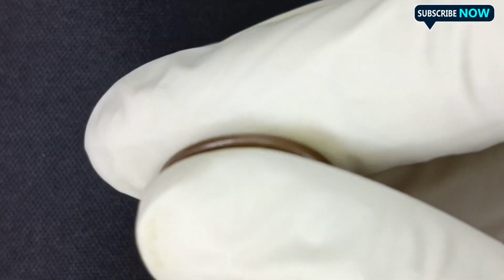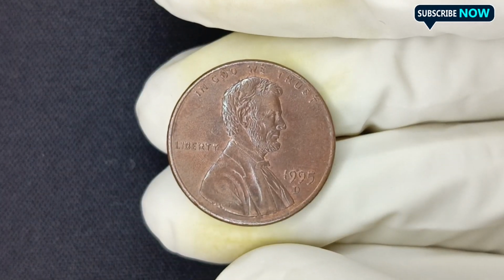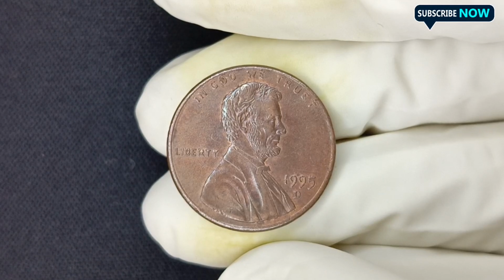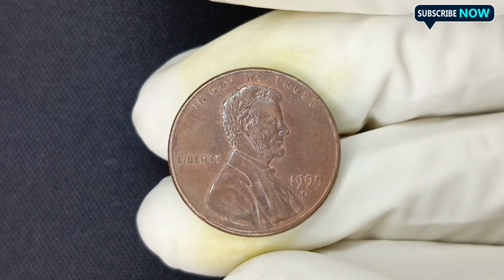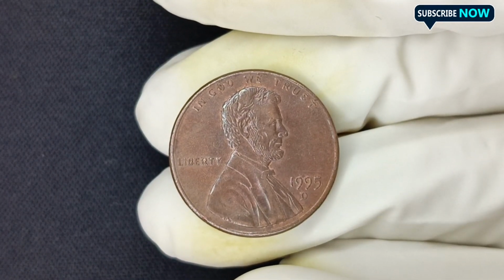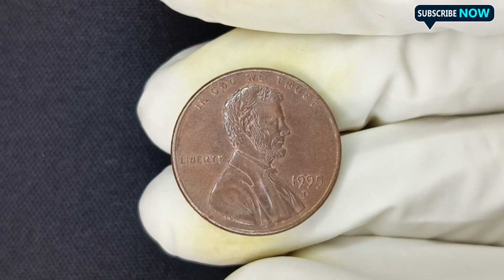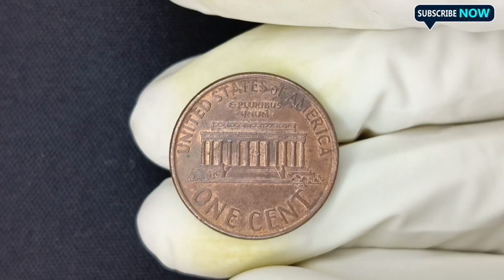So, what does this mean for the world of coin collecting? It's clear that error coins, particularly those with double die errors like the 1995 penny, are highly prized by collectors. The allure of owning a piece of history, a coin that should never have existed in the first place, is what drives their value. For collectors, it's not just about having a coin, it's about having something unique, something rare, something that tells a story.